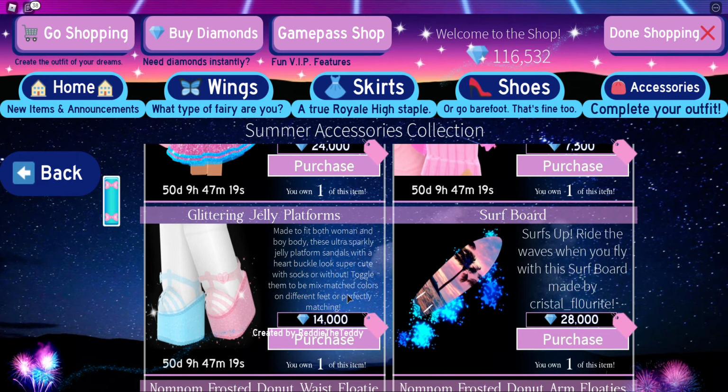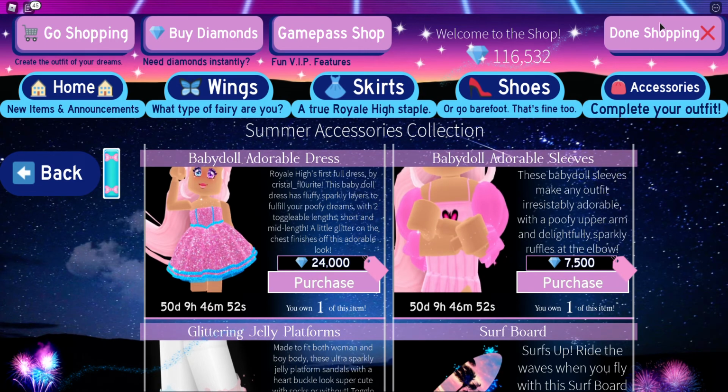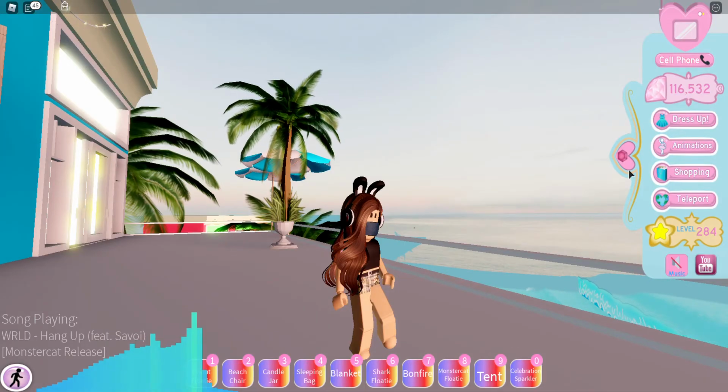Toggle them to mix and match colors. Oh, you can mix and match. Okay, so what I mean is that these colors can fit in together on different feet and perfectly match. Okay, so that's nice. So let's check that out. Let's get out of shopping. It's time to check these out.